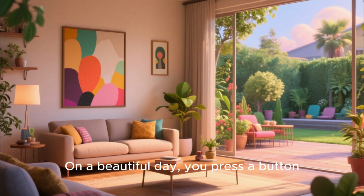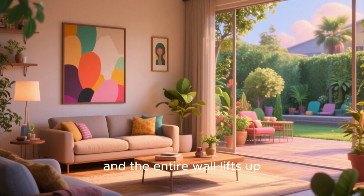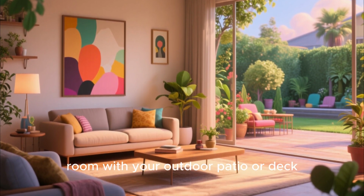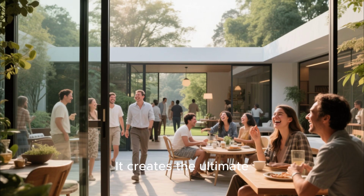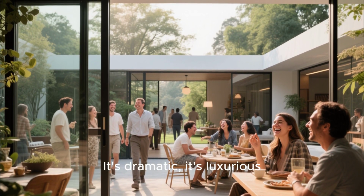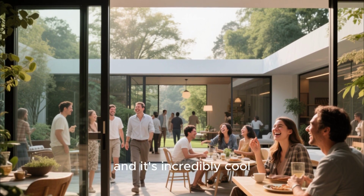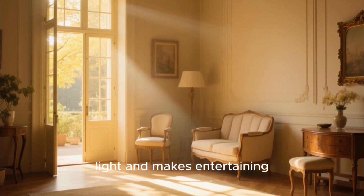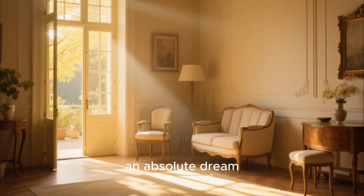On a beautiful day, you press a button, and the entire wall lifts up, completely merging your living room with your outdoor patio or deck. It creates the ultimate indoor-outdoor living experience. It's dramatic, it's luxurious, and it's incredibly cool. It floods the space with natural light and makes entertaining an absolute dream.